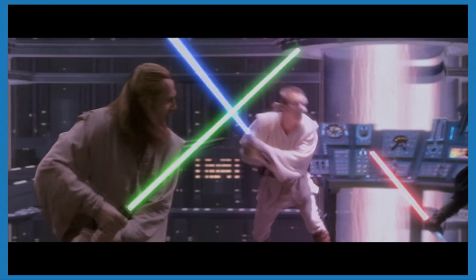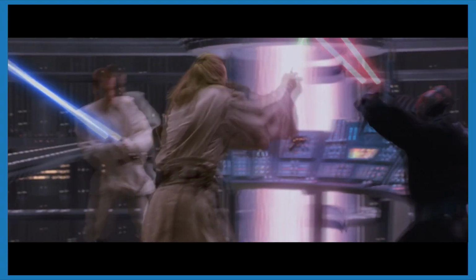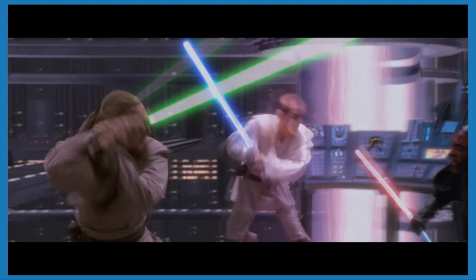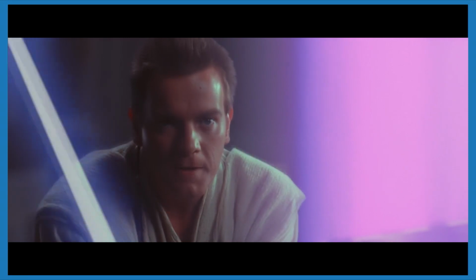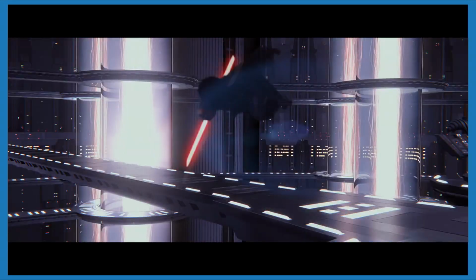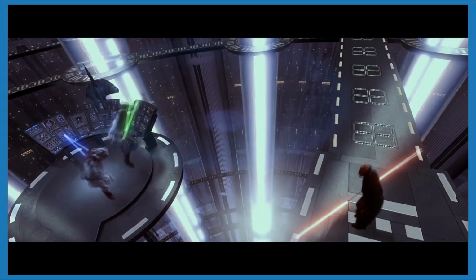He feints, and then Qui-Gon makes a swing. They use both Maul's and our expectations against us, and they pull this off without a word between them. It goes to show how well they know each other, and how good they are at working as a team. Which is why if Maul wants to win, he'll have to separate them.